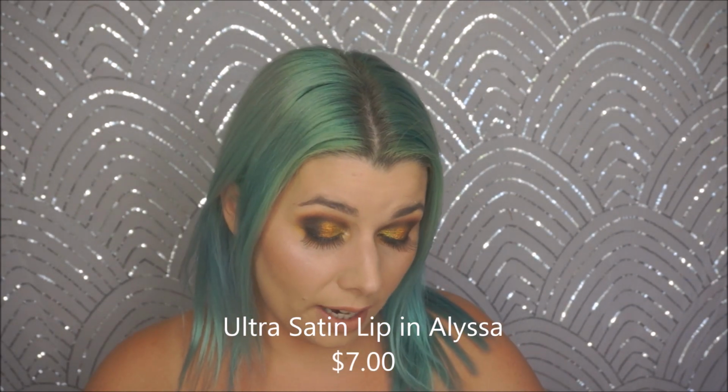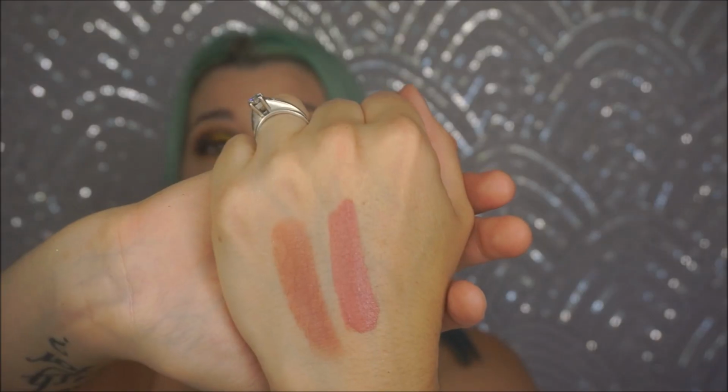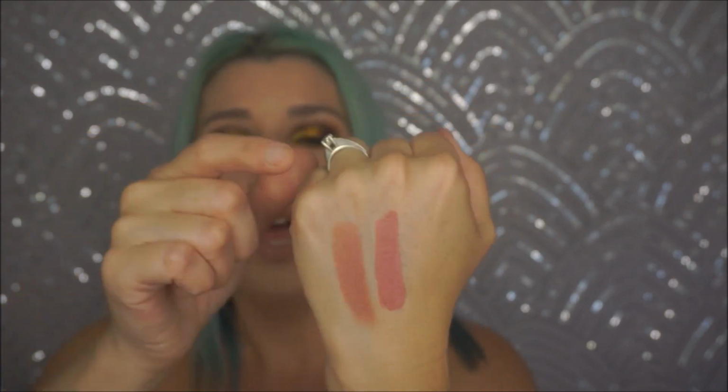The next is Alyssa. This is my perfect pink lip color. Actually, now that I look at it, it's a little bit pinker than Tiptoe, which is maybe why I like it so much. Alyssa came before Tiptoe, which maybe that's why I like Tiptoe so much, because they're kind of the same lightness, but Tiptoe's a little more nude. It's perfect for my skin tone. I'm sure it looks good on all skin tones, but it's my favorite pink on me.